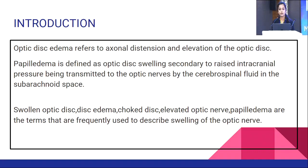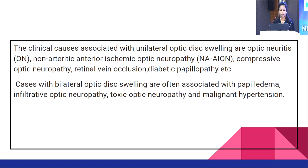Optic disc edema is defined as an axonal distension and elevation of the optic disc, whereas papilledema is a term exclusively used for bilateral optic disc edema secondary to increased intracranial pressure. Swollen optic disc, choked disc, or elevated optic disc are terms frequently used to describe the swelling of the optic nerve. The clinical causes for unilateral are most commonly optic neuritis, non-arteritic anterior ischemic optic neuropathy, compressive optic neuropathy, etc. Whereas bilateral, there are papilledema, intracranial space occupying lesions, idiopathic intracranial hypertension, and malignant hypertension.